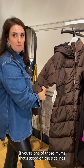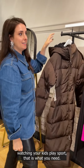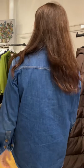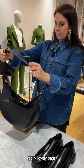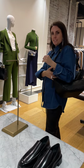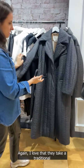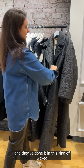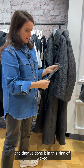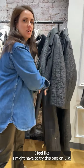If you're one of those mums that stands on the sidelines watching your kids play sport, that is what you need. Their leather goods are always really beautiful, really lovely bags. Again, I love that they take a traditional, maybe a traditional trench coat, and they've done it in this kind of waxed, matte, quilted fabric. I feel like I'm about to try this one on, Ella.